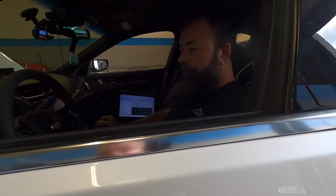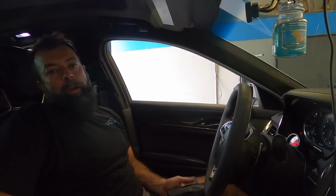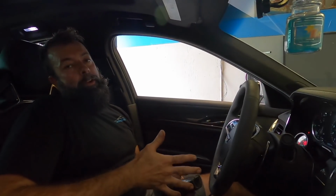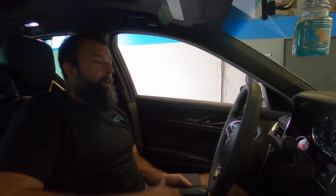Right at the very top. Getting close though, man. Making good power. All right, so we are on our 6th pull on this car here. We've made 739 horsepower and about 780 pound-feet of torque.